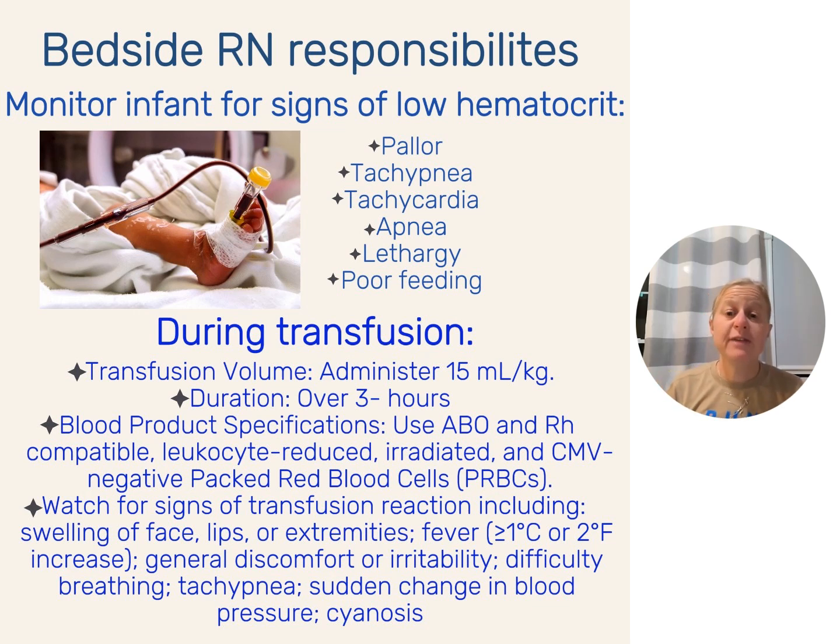So if you have a dual lumen UVC, you could give the blood in one of the lumens while running your other fluids, but you never want to run blood with D10. The sugar in the D10 will lyse the cells and it will make your blood transfusion just not really doing anything for the baby.